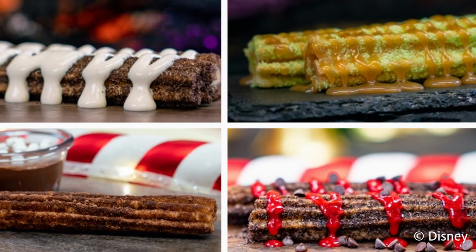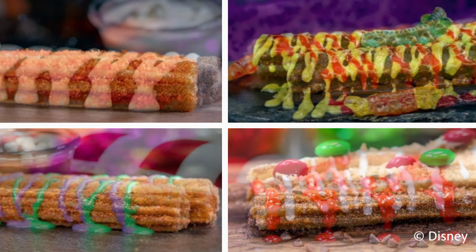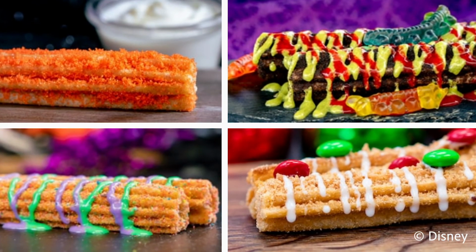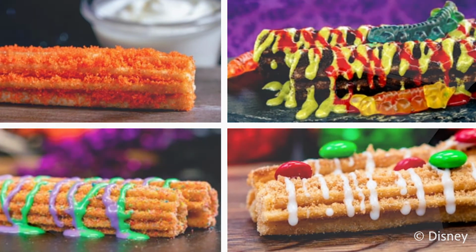Here are some photos of just some of the options they have throughout the year. So be sure to check the app to see which specialty options are available at each location. And while there are certainly some that are better than others, I'm positive you'll be able to find one that you love.